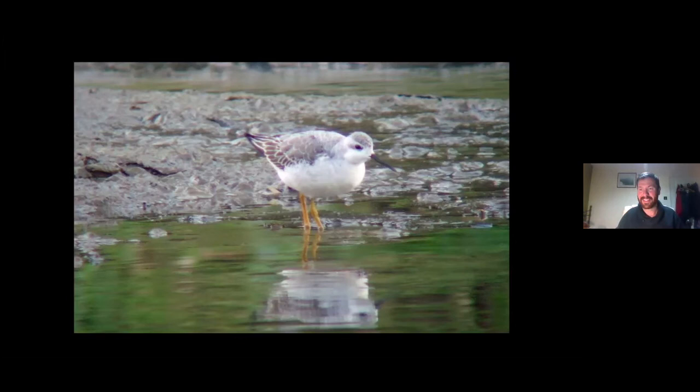But on the 29th of September 2010, I went up to the reservoir, and wandering around at the far end on the mud was this tiny little wader with bright yellow legs. And I thought, crikey, I'm onto something here. And we crept through the reeds.